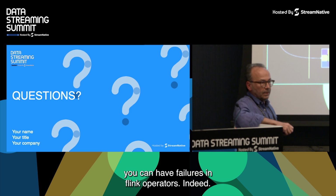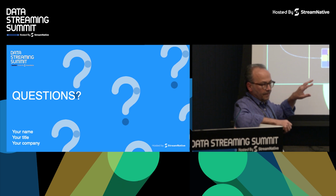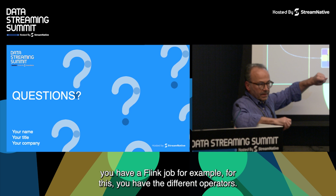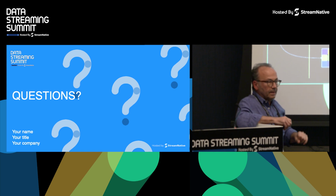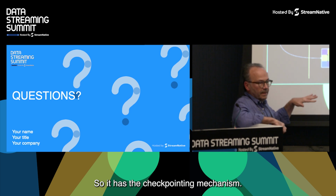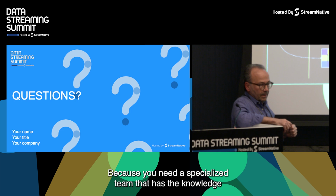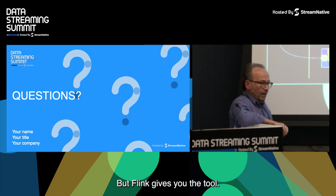You can have failures in Flink operators, indeed, but you don't lose data. Your consistency is guaranteed. You can always restart. So if I understand well, you have a Flink job with different operators. Something is failing. But Flink recovers. It has the checkpointing mechanism. You have to pay attention. So this is also related to that question. Why? Because you need a specialized team that has the knowledge to write a Flink job that is performant and also reliable. But Flink gives you the tool.